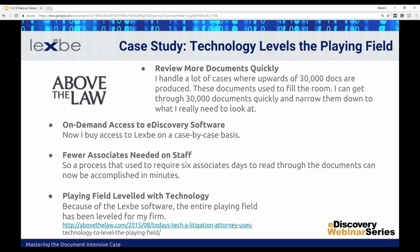On-demand software like Lexbe can be accessed on a case-by-case basis as needed. He makes a point that fewer associates are needed, that you don't have to have that big leverage in the law firm ready for the big case, that you can do more with the software and less with permanent staff, and that it felt more competitive and leveled the playing field with other larger firms that have these capacities in-house. So technology can be an enhancer to one's practice and assist in taking on the larger cases.